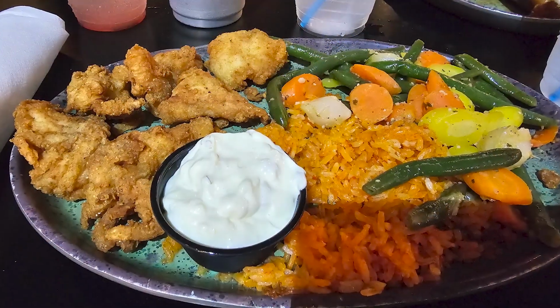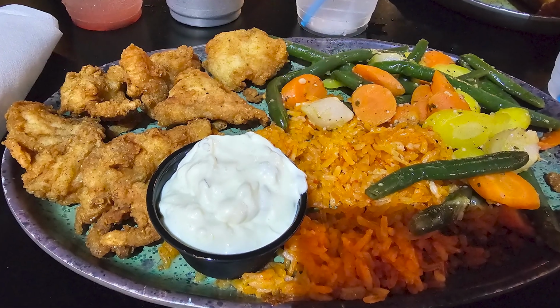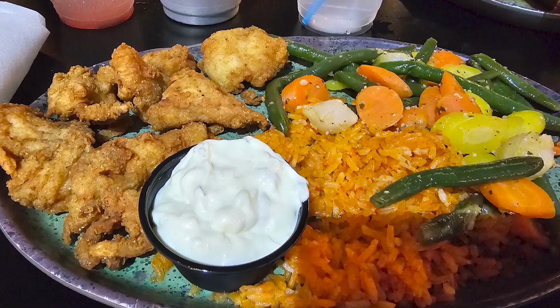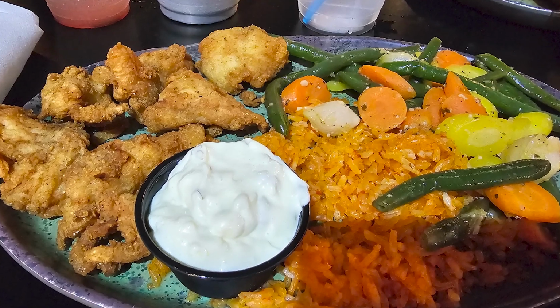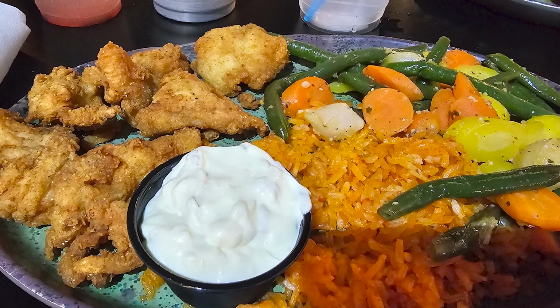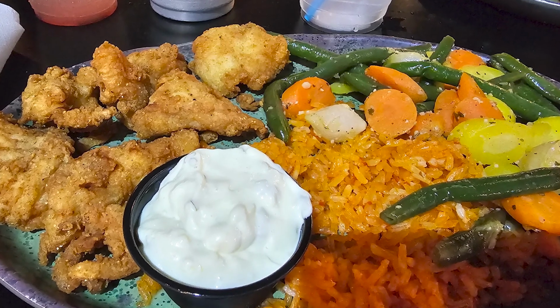I ordered the grouper nugget dinner for $34. It's fresh grouper battered in their blend of herbs and spices, deep-fried, served with tartar sauce, and a choice of 2 sides. For my sides, I picked seasonal vegetables and Caribbean rice. It was all really good.